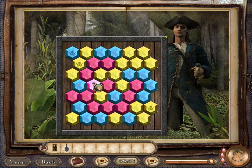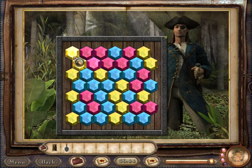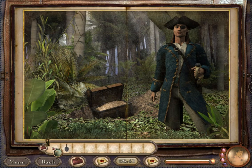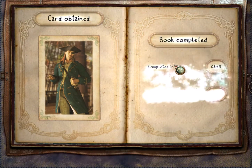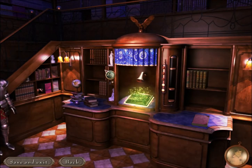Yeah, there we go. We got that far edge. Beautiful. And now I can get this far edge. And it's reshuffling, because the game realizes it's impossible. Great! Okay, so now we have the treasure. We're going to give him his card and then leave. I think that was the same shovel we had in the Time Traveler book.